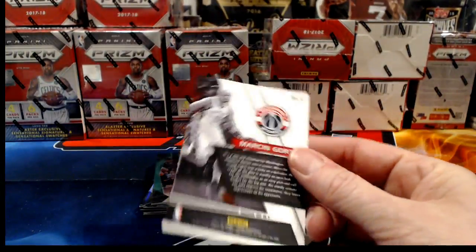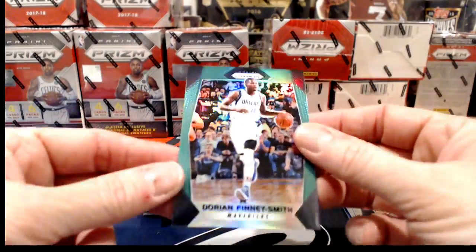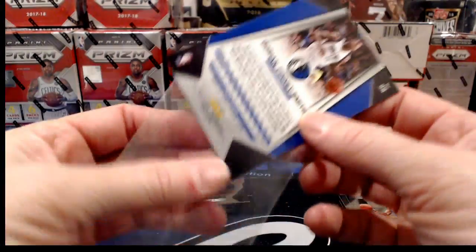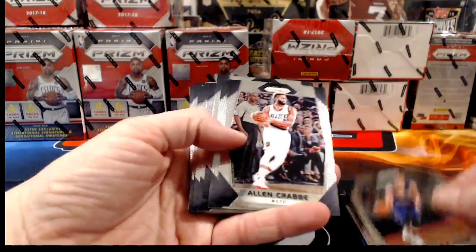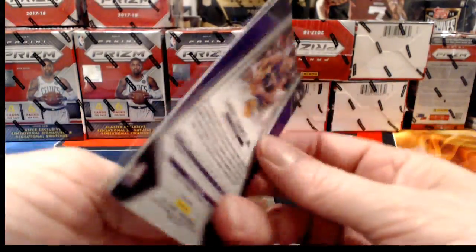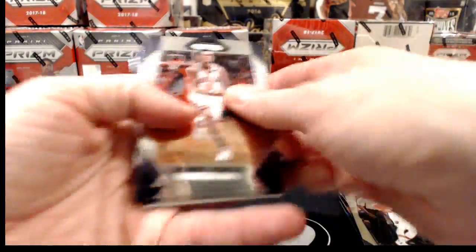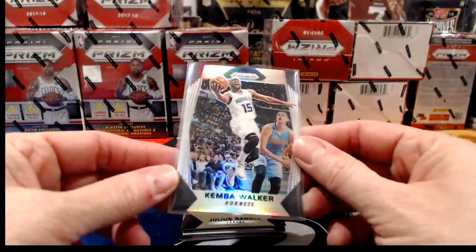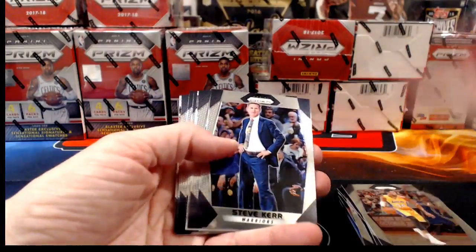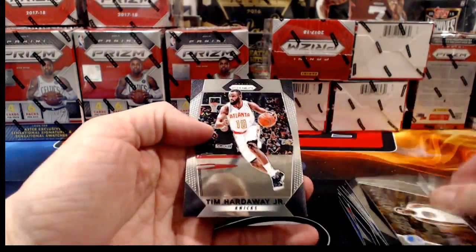So one of the elements that it's borrowing from, I guess is the word I'm looking for, is, there's Gortat Essentials. We've got two back-to-back prisms here, so before I finish that thought, let's take a look at these. Then we have a green Dorian Finney-Smith for the Mavericks. So it has, do you guys remember Grand Reserve last year? Larry Nance Jr. for the Lakers. And the cards that we liked the most out of Grand Reserve, I forget what they called them in there. I don't think they called them Cornerstones. They called them something else. Kemba Walker for the Hornets. But they were the nice cards that had the four corners, the four jersey pieces, one in each corner, and then on-card signature, whatever they called them in Grand Reserve.